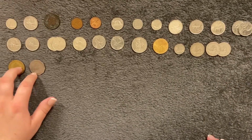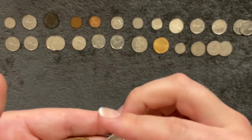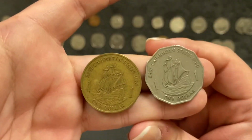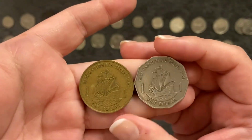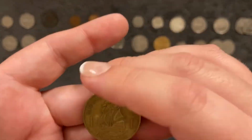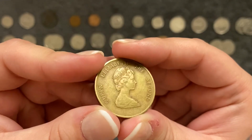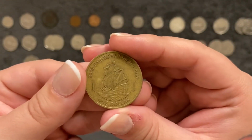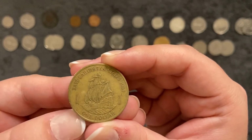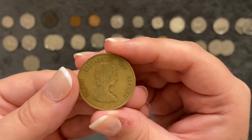And then we move on to the dollars. See, I like these because they are essentially the same coin, but they're obviously different shapes, different colours, different metals, which I think is quite cool. So the first one is the older one. This is from 1981. Again, Queen Elizabeth. And it's $1 with the boat on it again. Golden Hind ship of Sir Francis Drake. But there's no mintage figures for this one.